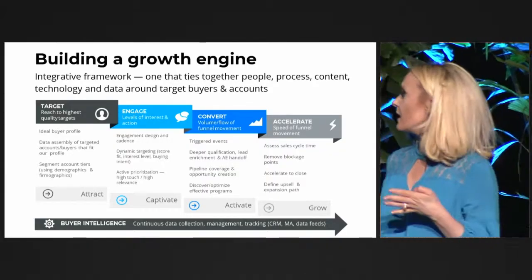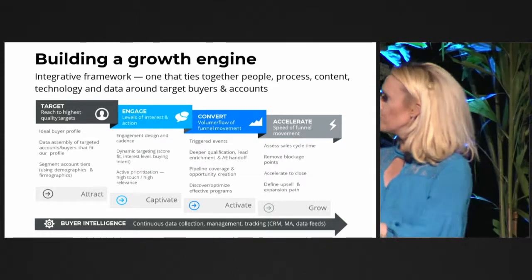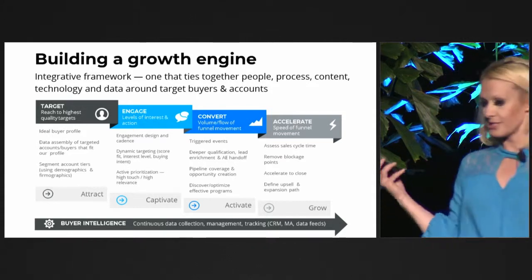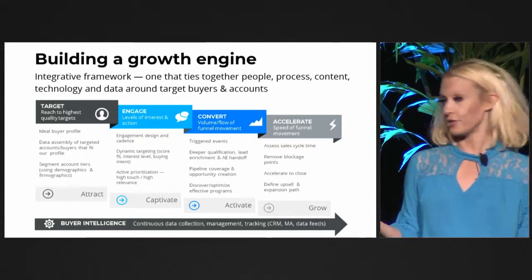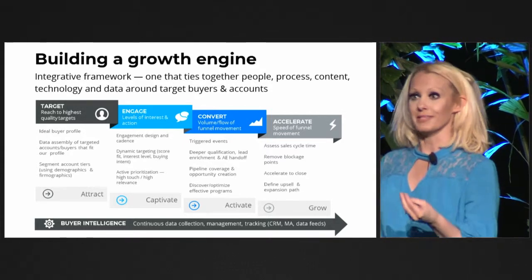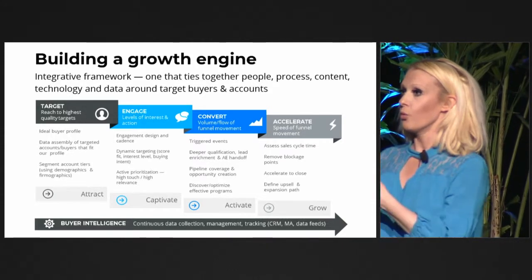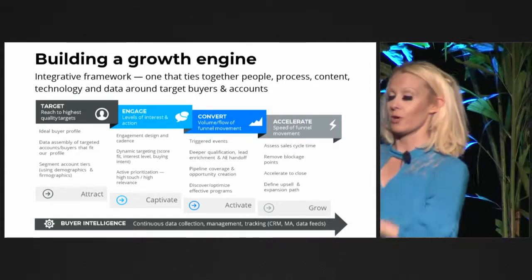Next, we put together an engagement design and a cadence to really mobilize the account-based approach. And the real beauty with going to an account-based formula is that because you're able to focus in on the engagement occurring across an account, you're able to project a lot more accurately what deals are ultimately going to turn into long-term revenue stream. So with the engagement area, we created a regular cadence of programs such as webinars and pipeline accelerators and content releases. We would create a continuous stream of activity in order for us to stay top of mind to our target accounts and buyers.